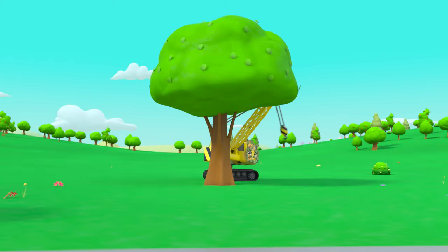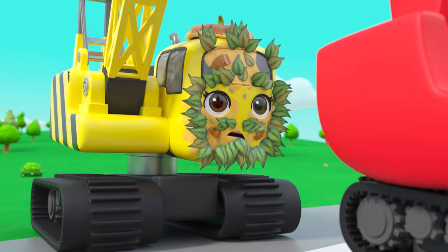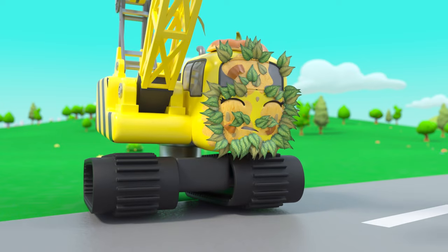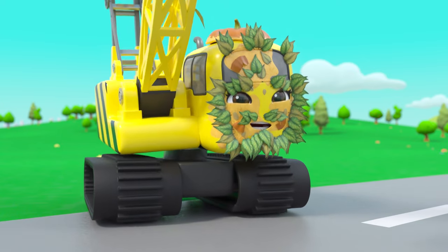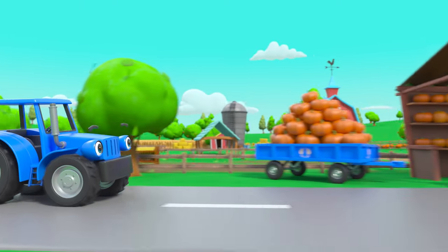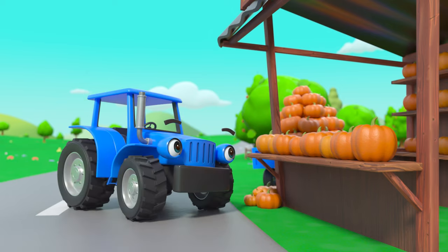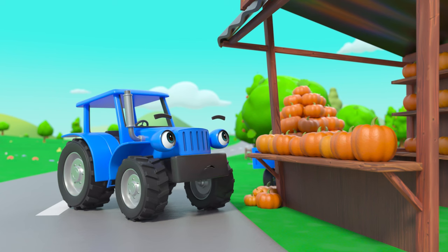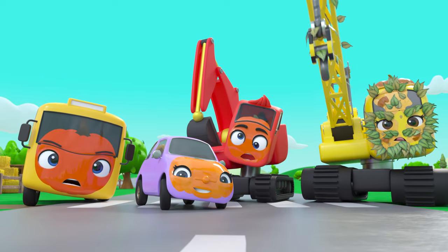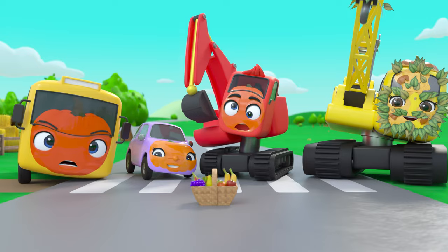Dazey is trying to scare Digley. But what's that? Boo! Don't worry, Dazey. It was just Scout, Digley and Buster, dressed up like pumpkins. Here's Terry the tractor to check up on them. What's all this? What a scary bunch! Terry is rewarding them all for their hard work with a fruit basket.